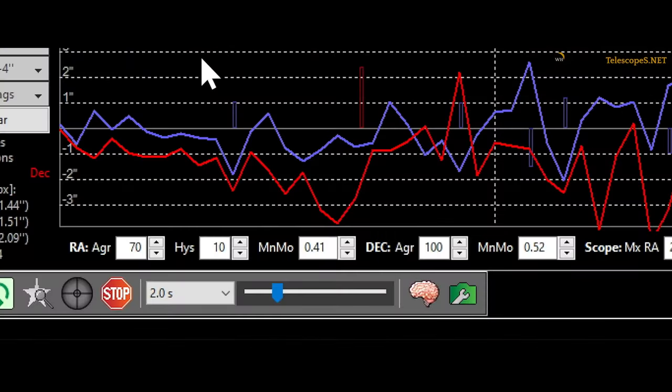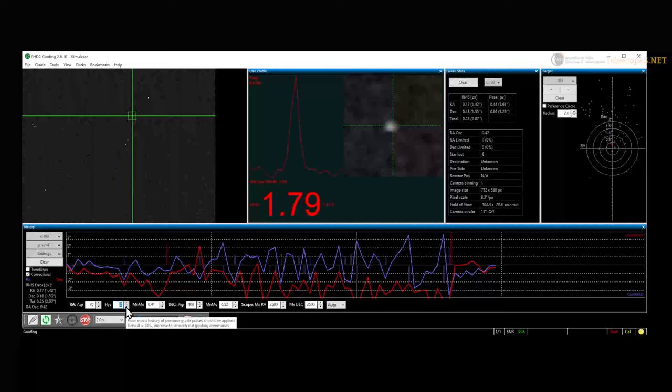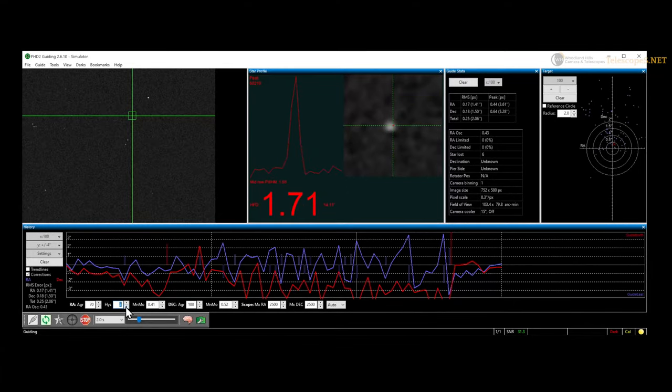Oftentimes, I see people playing with settings such as hysteresis. This particular setting only tells PHD how long to sample for each data set. In other words, for every 10 steps, a measurement is made and the movement amount adjusted accordingly. By changing this number, you either make each measurement take far too long to make a calculation, or you overwhelm it by constantly resampling the data collected.